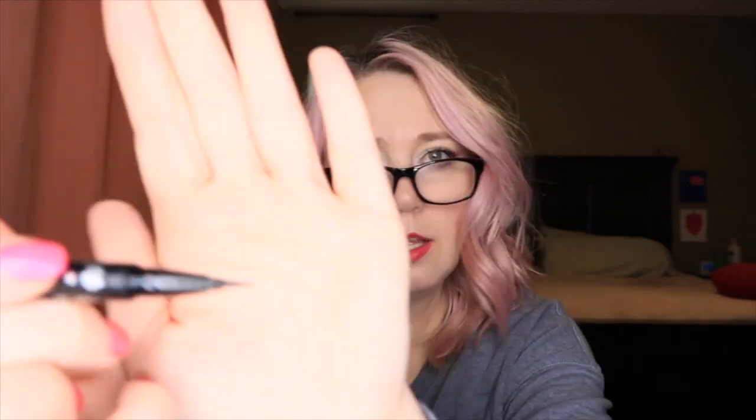Then my other freebie I got is a mini tattoo liner, which I'm really excited to try. Here it is, the tattoo liner, and ooh, that is really cool. All right, let's draw something. Oh wow, that is really nice. The way it draws, it is very precise, like very precise. I might have to try a wing liner. I just might have to, because that is really cool.